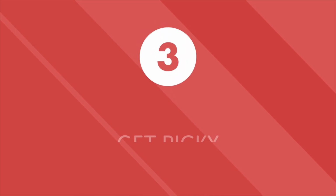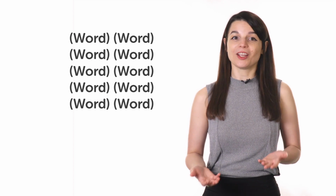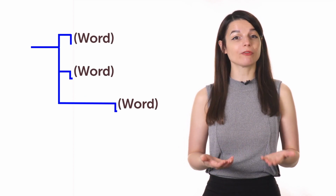Number 3, get picky about vocabulary. Whether you practice with a podcast, a friend at a coffee shop, or a teacher, you're going to run into a flood of new and unfamiliar vocabulary. Despite your best efforts, it's unlikely that you'll be able to pin down every new word or phrase you hear and study it later. Thus, you should pick and choose which new words you focus on.